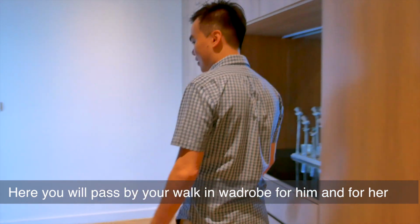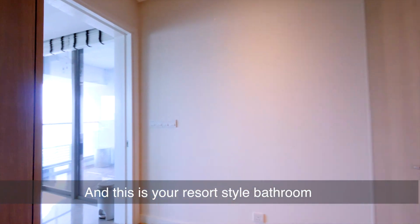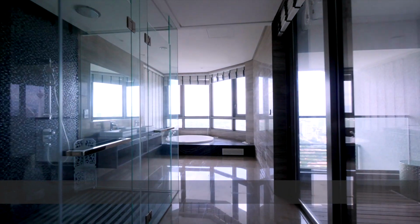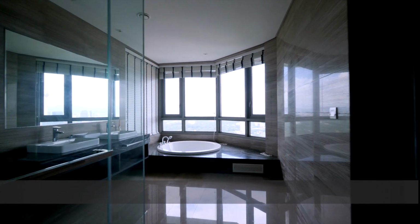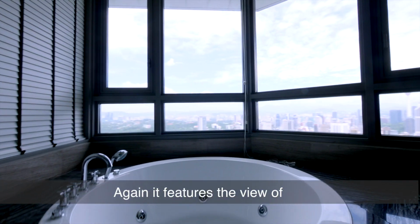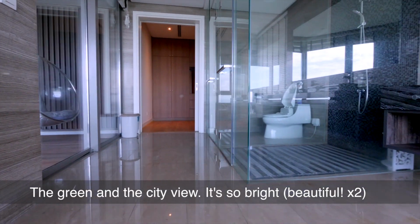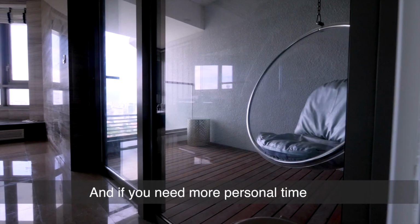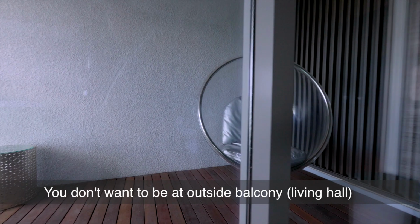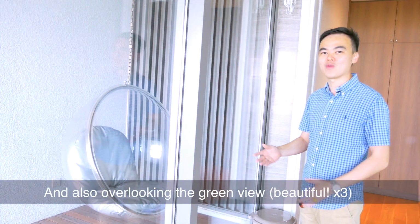That you will pass by your walk-in wardrobe for him or for her. And this is your resort style bathroom. Again, it features the view of the green and the city view. It's so bright. And if you need more personal time, you don't want to be at the outside balcony, you have another balcony here, and also overlooking the green view.